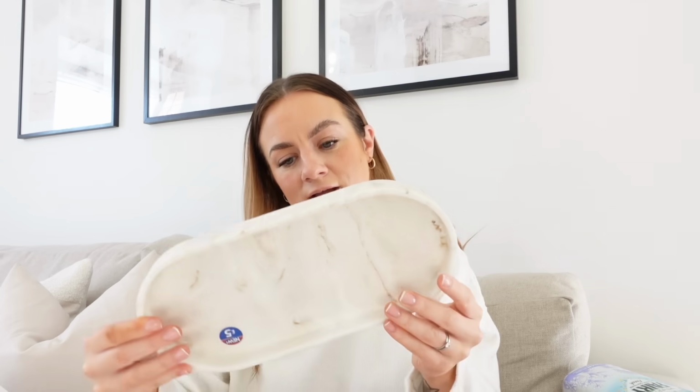And then also in that set we have a little marble tray. They do also do a little soap dish, but I don't really like to have a lump of soap on a dish. I feel like it just gets lumpy and sticky, and I don't like that, so I don't really have soap. I did get this tray, and that was £5. I thought that would actually be nice, you know, when you have the bath tray.